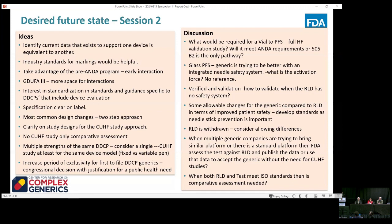Increase the period of exclusivity for first-to-file DDCP generics, because the discussion was that DDCP is a very complex thing, so there is a lot of investment and a lot of challenges. Once the generic industry gets first-to-file status, can we have exclusivity of 1 year or more instead of 180 days? So that was the discussion. But again, it's a congressional decision with justification for a public health need. We had a discussion on several topics, like what would be required for a PFS: would a full HF validation study be required, or will it meet ANDA requirements, or is 505(b)(2) the only pathway?